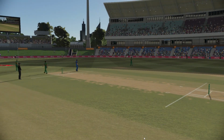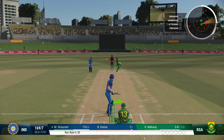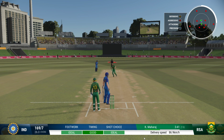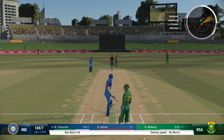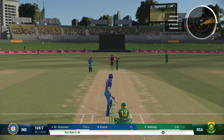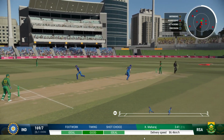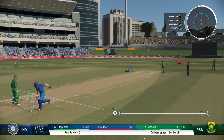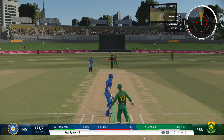Exquisitely done on the front foot, a gorgeous looking... Nice solid defensive shot. Just slowing things down, nothing too risky on that delivery, just keeping the bowler honest. Oh, good running. It needed to be as well. That's probably a lot closer than they expected.